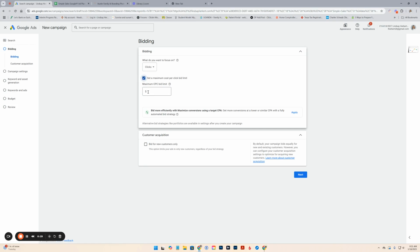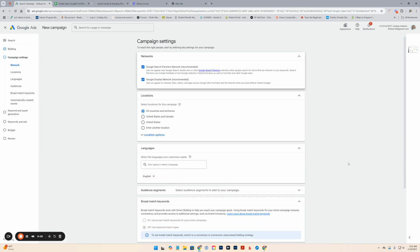What do we want to focus on? We want to focus on clicks. And we also want to set a maximum cost per click bid. This basically just means we are setting a maximum of what we would pay per keyword. I always use $2. It seems to work really well. So that's what I would suggest for you. And by setting this, it means that we're bidding more efficiently with maximum conversions.